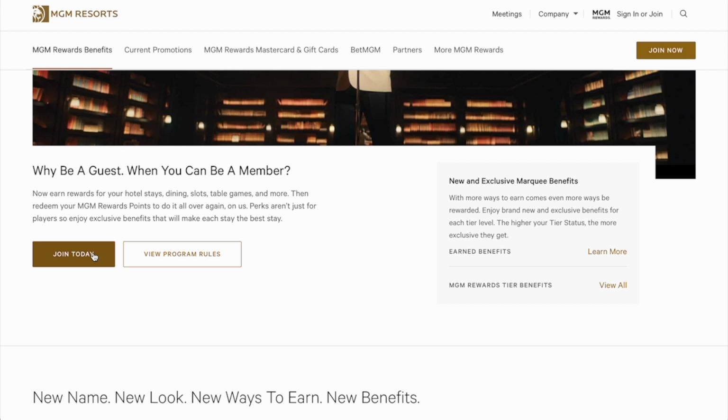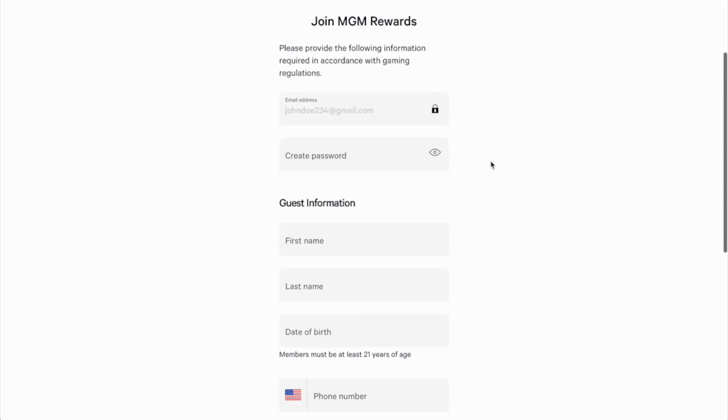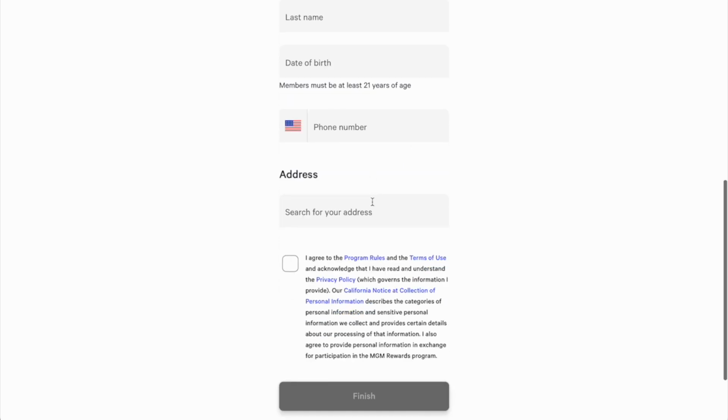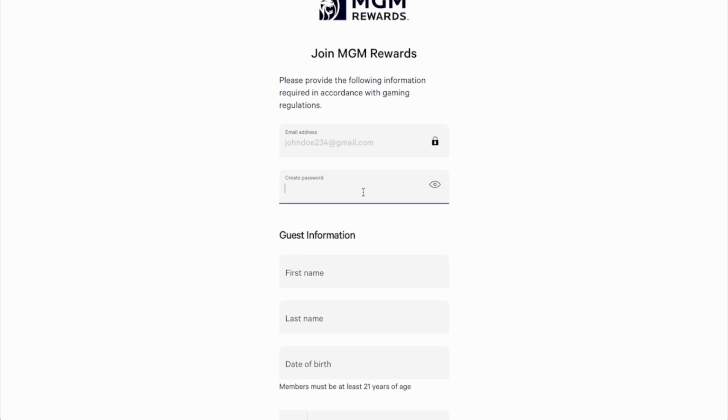So you want to go ahead and click join today. This is free of charge to create an account. You should do this before you get to the casino. I've done this at the casino as well, so either way you can do it online or in person. Let's go ahead and sign up. They'll ask you to create a password, first name, last name, date of birth, phone number, and then your address. So let's go ahead and fill that in.